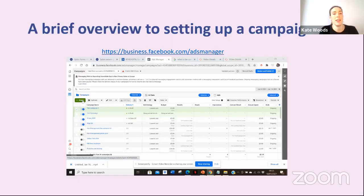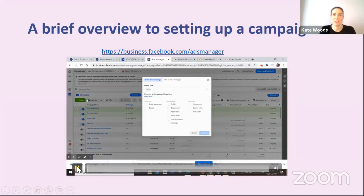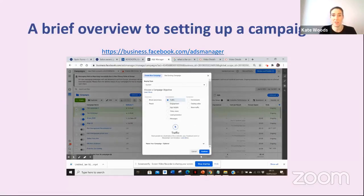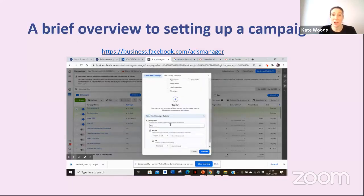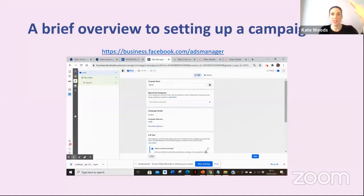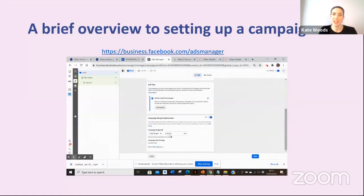So the first part is the campaign. You'd hit create, and then it gives you these options that we've spoken about. You name your campaign. You can name your ad set and your ads here, but I don't tend to. I prefer to keep them separate. It's just the way my head works. So this is the campaign setup, which is the top level. And in the campaign setup, the main thing you're going to do is set your budget.